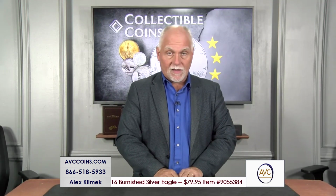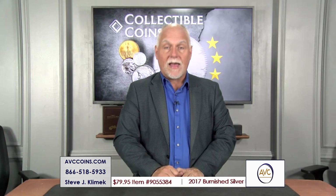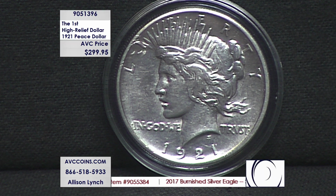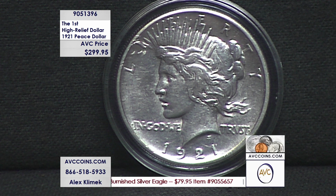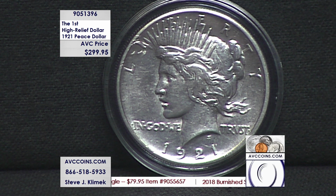But tonight, we're going back to the very beginning. The coin they made for only 3 days. The only high relief silver ever. That would be the 1921. Look at this group, everybody. Beautiful, beautiful coins.